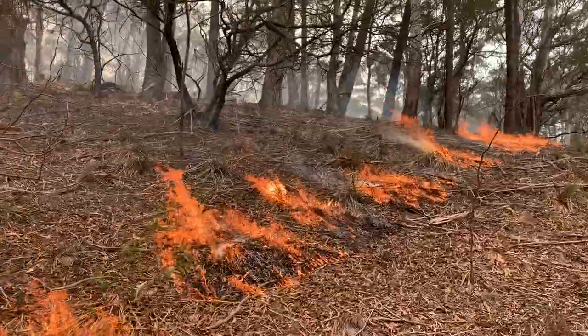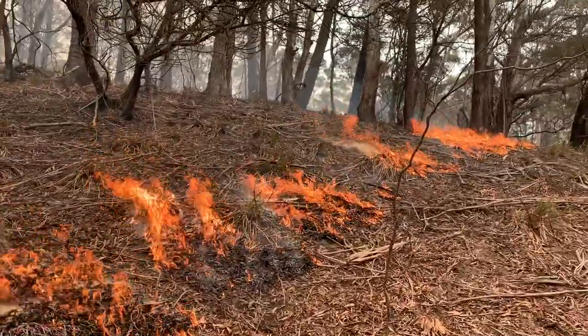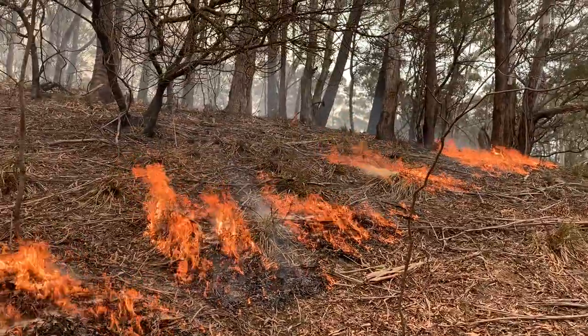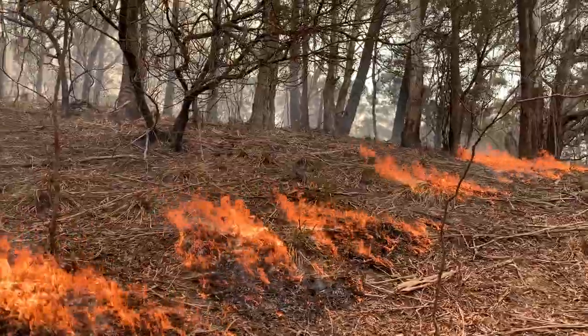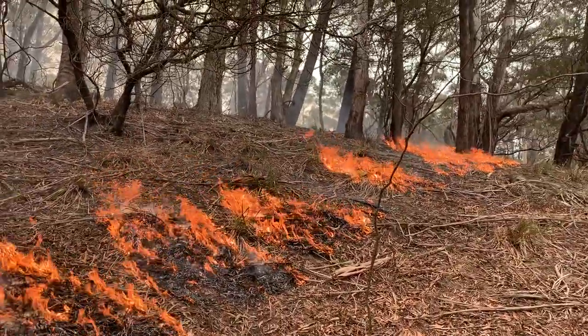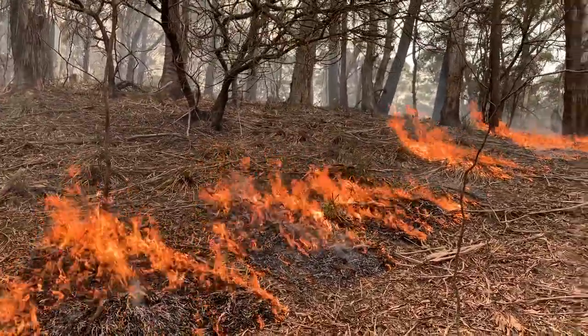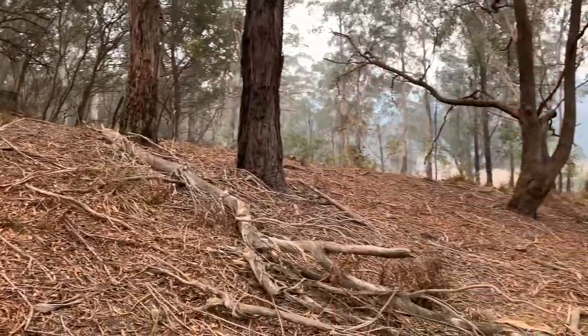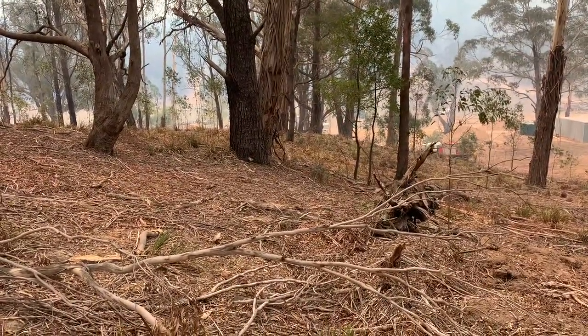You can see the flames leaning right over with the wind and up the slope. Our rule of thumb is for every 10 degrees of slope, the fire will travel twice as fast. So 20 degrees of slope, it'll go four times as fast. So we've lit this about a quarter of the way up the hill. It'll make its way at the top and then we'll burn this area off once this one's got going and we're out of the way.